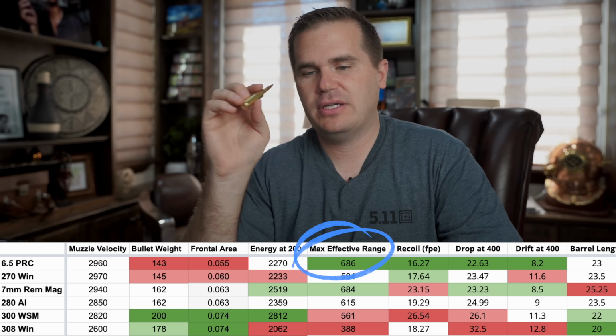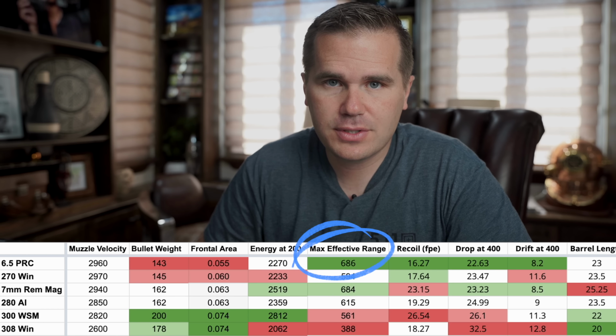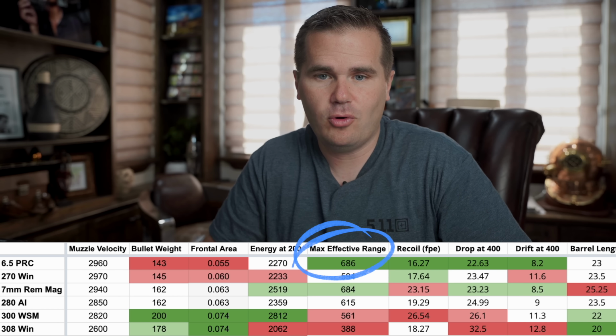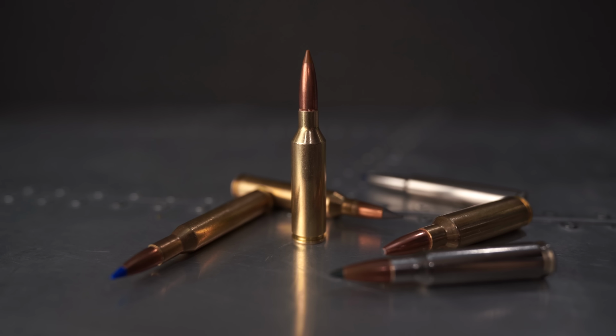So for max effective range, I'm just saying when the bullet slows down under 2,000 feet per second, it's not effective anymore. Because many bullet manufacturers say that their bullet won't reach caliber and a half expansion if it's under 2,000 feet per second. However, 6.5 PRC does have an Achilles heel.